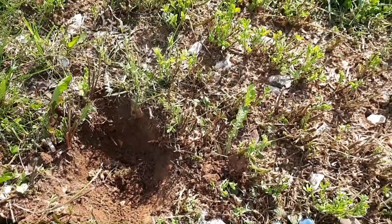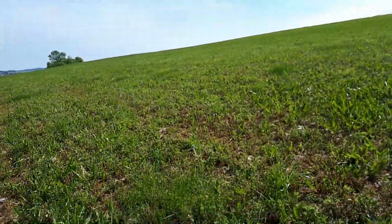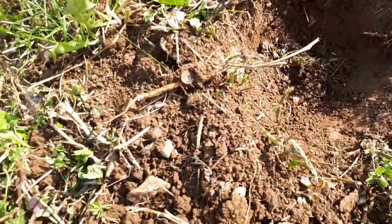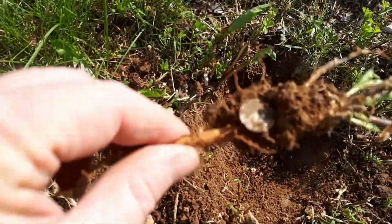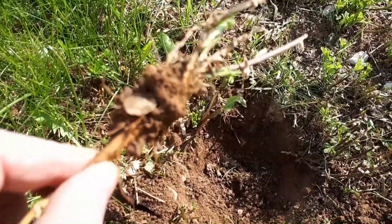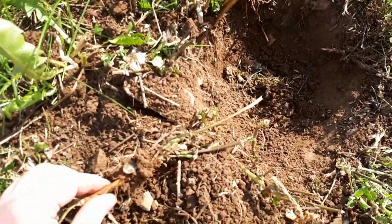Hey diggers, it's the next morning. I'm back at the field where I found 7 silvers yesterday. Been here about maybe 10 minutes. Just had a pretty good signal. And look, it's right here in this root. There's a silver coin. It was on edge. All right, on to the next.